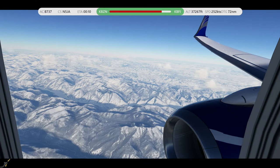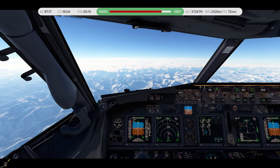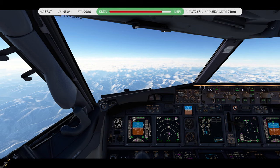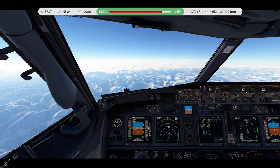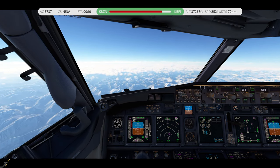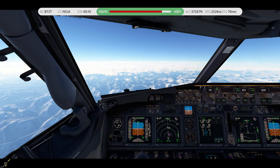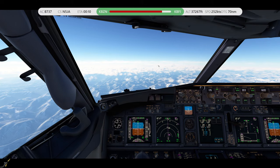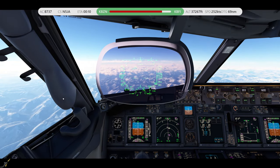Alright, so engines are spooled down. Let's jump back up front. We are descending 300 knots, passing through 30,000 feet. Does the HUD work? Cool.